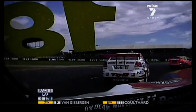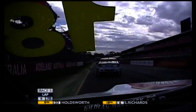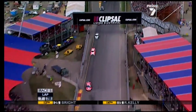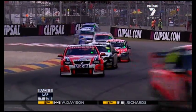Round we go again. Stephen Johnson's done good sector times on that lap that's just about to complete. Lowndes will lead him across. Tander, Courtney, Whincup 4th, Dumbrell 5th, Winterbottom. Then Van Gisbergen, Coulthard 8th, Lee Holdsworth 9th, and Stephen Richards 10th.